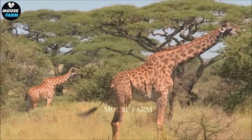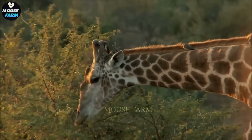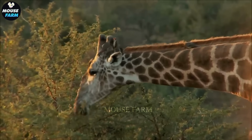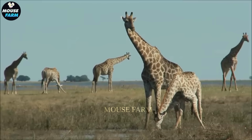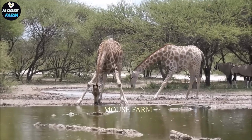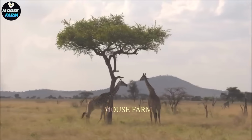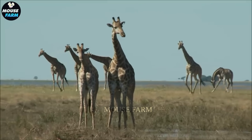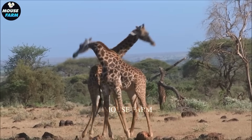Over time, these towering trees struggle to regenerate, leading to habitat loss, food shortages, and altered migration patterns. Scientists estimate that tree cover has declined by nearly 25% in areas with high giraffe populations in just 15 years.